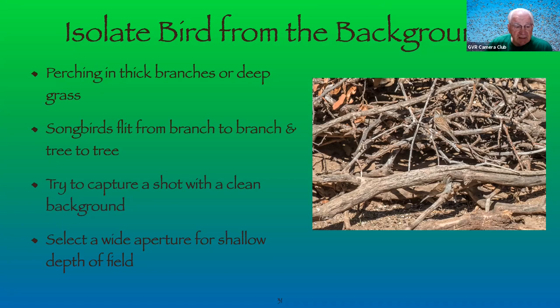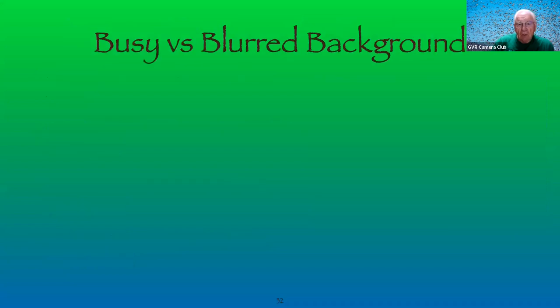And select a wide aperture for shallow depth of field. What does that mean? We need a really fast aperture, which means wide open, which means your depth of field is narrow. That oftentimes will help with blurring the background. You'll see some examples in a minute.